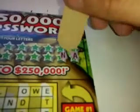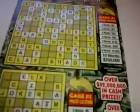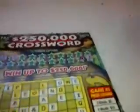I'll tell you why. Usually these first two are vowels, which they are, and usually these two are vowels, which they're not. An N came out of there. That's weird. What makes it even weirder, there's actually a J here. What makes it even weirder, there's two Q's in the crossword. One and two. Very unusual. So let's see what we can get out of this game.